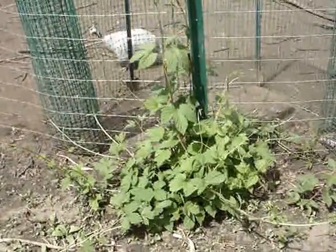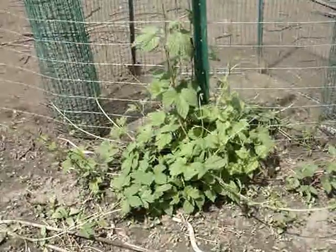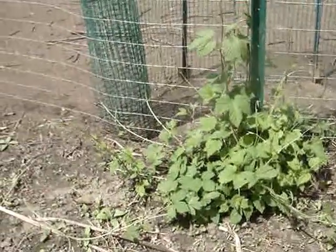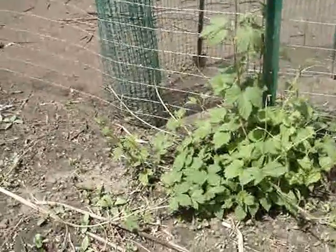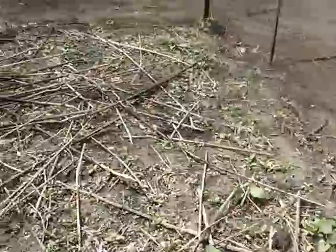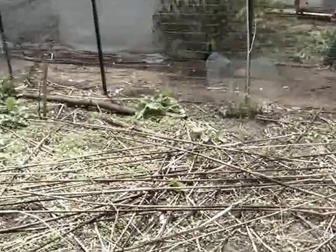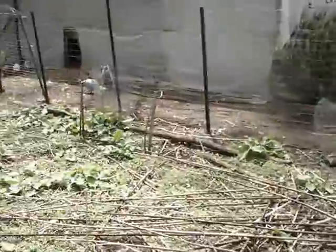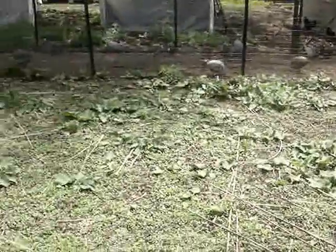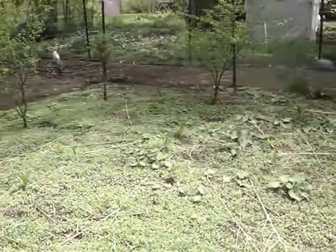And I may harvest from the hops this year. I didn't last year because I still have quite a bit of it that I've tinctured, and I don't use that much of it. But maybe we will just to do it, and I can show you how to do that. So anyway, this is their garden, and it's still young yet, so I won't let them in here yet.